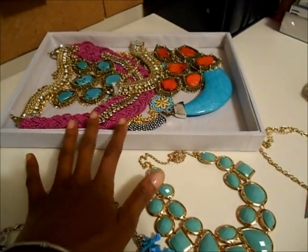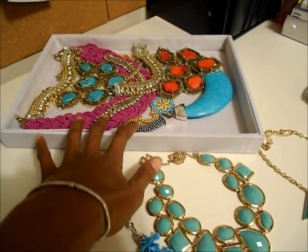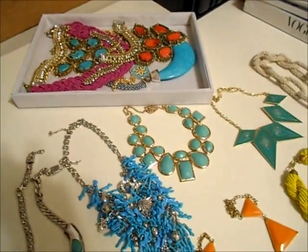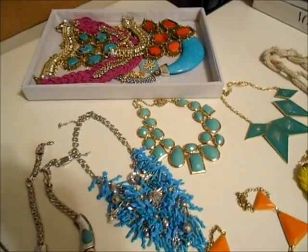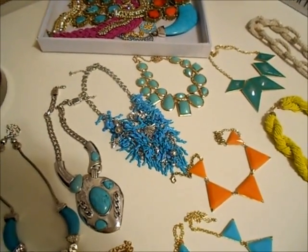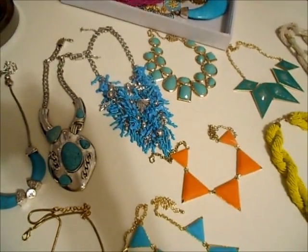These ones I showed you earlier because I put them in the bib section, but these are part of the summer collection, so I still do have quite a few to pick from. But again, this is the collection that I definitely want to build, and add a few to my longer necklaces. Stay tuned, and I'll just talk quickly about the giveaway.